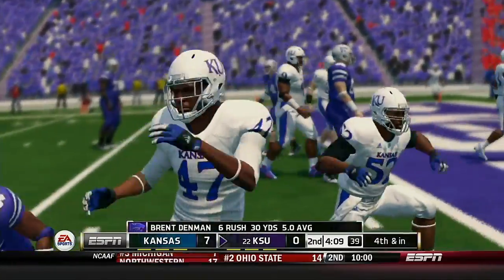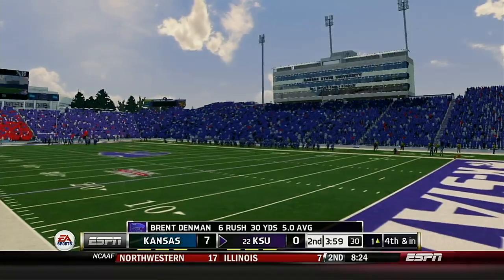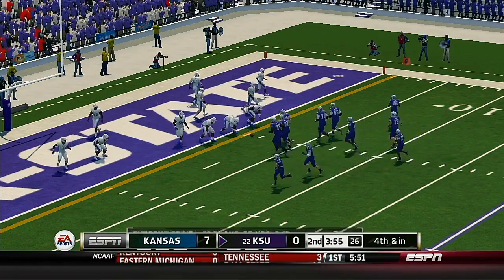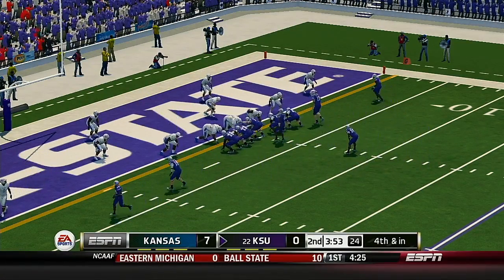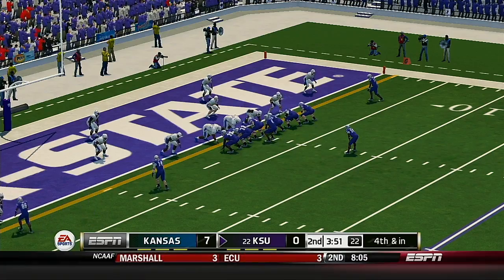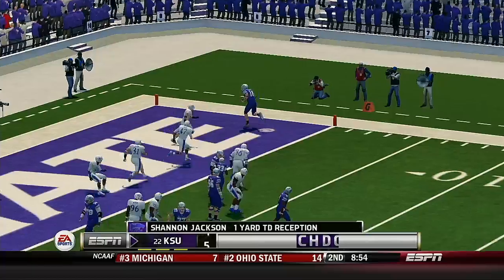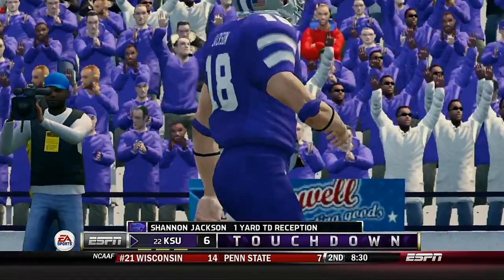The gut. Denman picks up about 4 yards after keeping the ball on the option. It's fourth down and the offense is getting set to go for it. Fires quickly, they've got it. Touchdown.